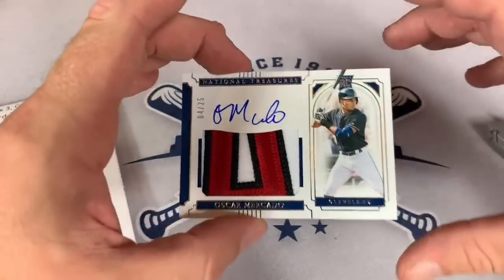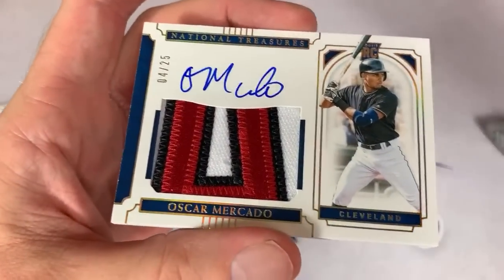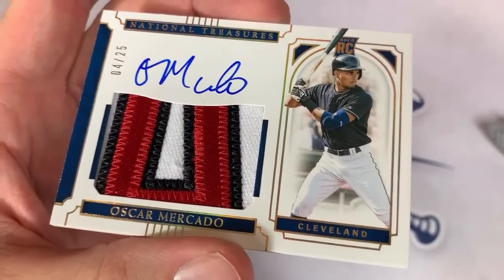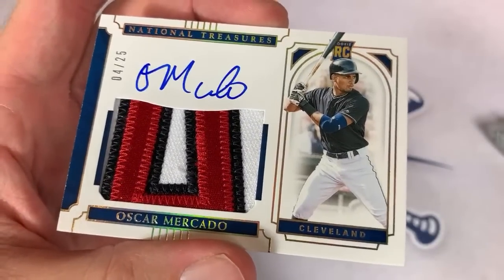Our hit here from the Indians, Oscar Mercado. He had a really great season for them. Almost a big part of the reason that the Indians were competitive there down the stretch.